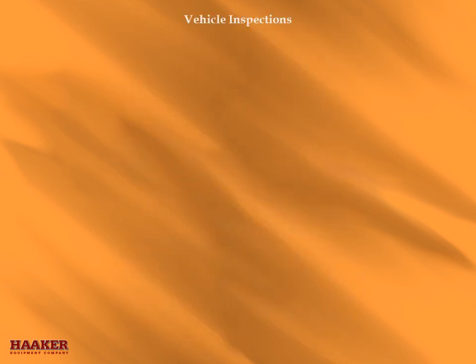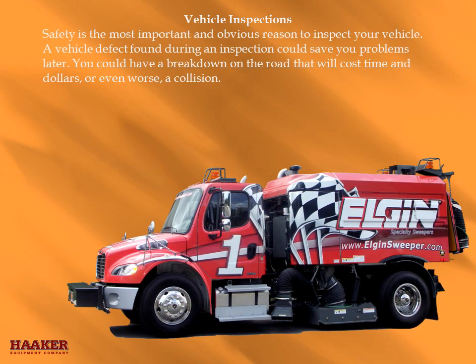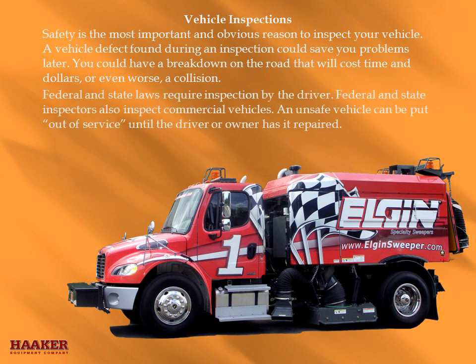Vehicle inspections. Safety is the most important and obvious reason to inspect your vehicle. A vehicle defect found during inspection could save you problems later. You could have a breakdown on the road that will cost time and dollars, or even worse, a collision. Federal and state laws require inspection by the driver. Federal and state inspectors also inspect commercial vehicles. An unsafe vehicle can be put out of service until the driver or the owner can have it repaired. Do not risk your life or the life of another in an unsafe vehicle.